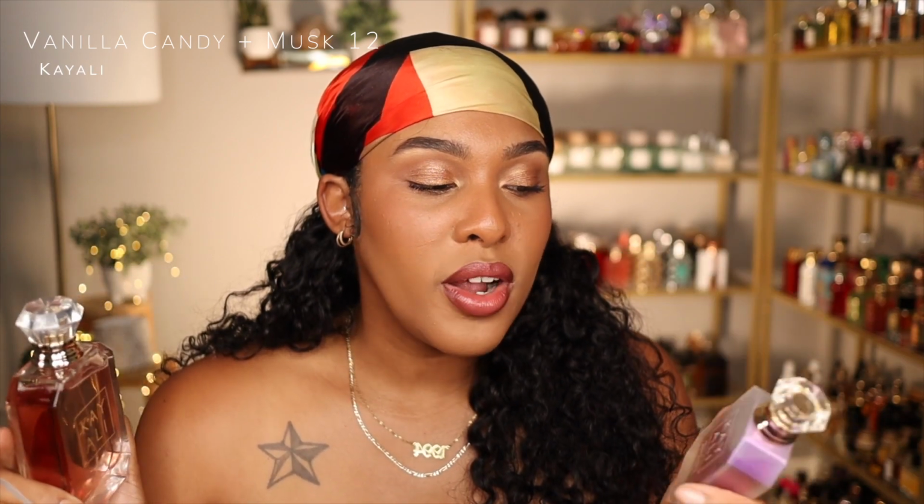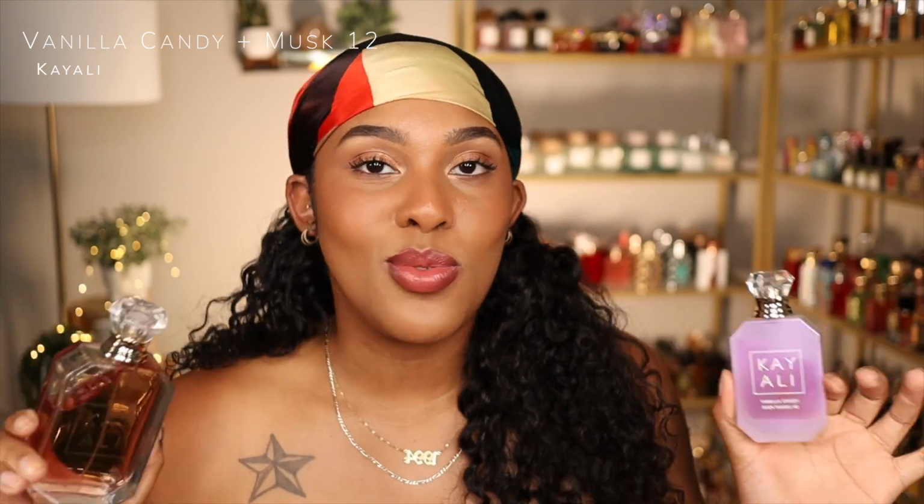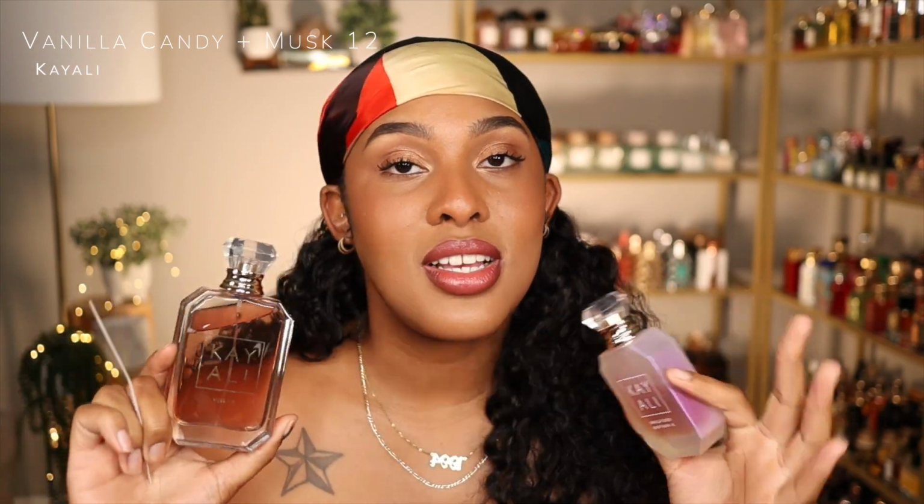I think it just adds this nice muskiness to it, to where it just becomes a little bit more, I want to say sensual because that makes it sound sexy, but it just adds this aura of sophistication to it, but it's still fun and playful. That's the best way that I can describe it. Again, I'm not gonna go too hard on this one because it's really hard to find.